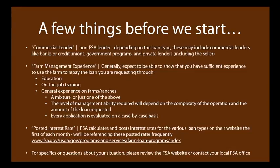Depending on the loan type that you're going after, this might include commercial lenders like banks or credit unions or government programs. It might even include private lenders, and in some of these, even a farm seller, someone who's selling their farm to you, might be able to count under this commercial lender title. So I'll use that term pretty liberally and hopefully tell you when it's more specific than that.